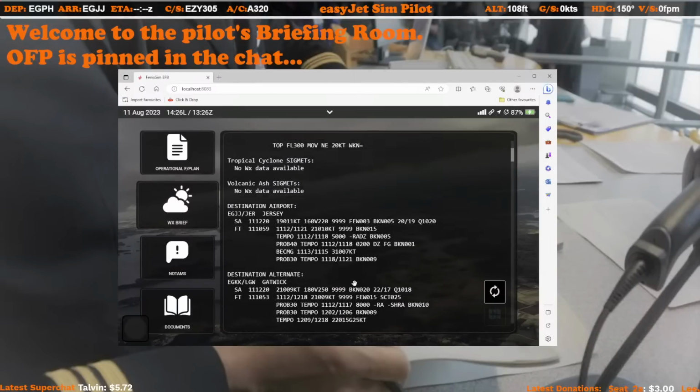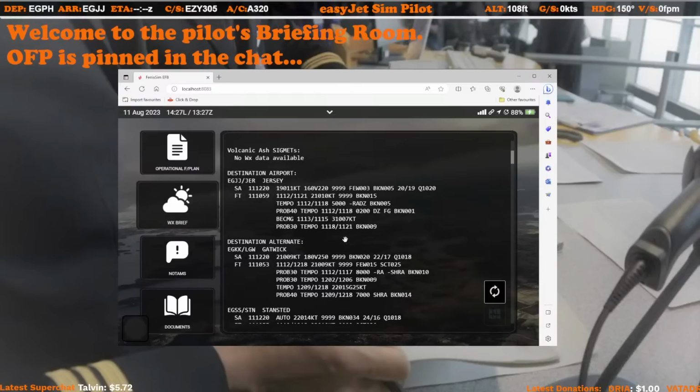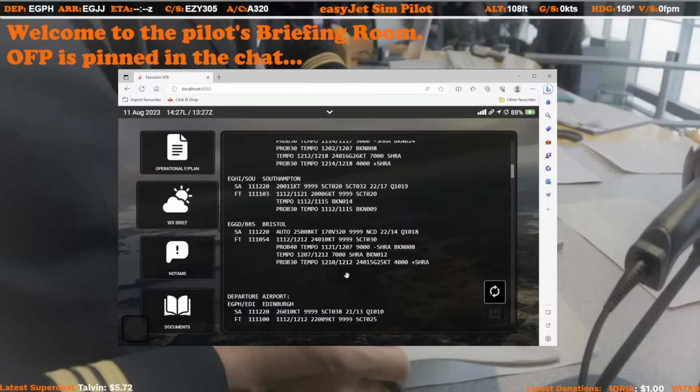Let's have a look at the weather brief then. Let's see what Jersey's got in store for us at the moment. It's not too bad. Tempo is perhaps visibility a bit down to 5,000 meters. Light rain and drizzle, broken 500. But here you go, there's the tempo between 12 and 1800 hours. That visibility down to 200 meters with drizzle and fog and broken 100. Are we going to see the lights? Well, at least I know they'll be working in the scenery. Gatwick is much better. Stansted is much better. Southampton, Bristol, no real concerns of getting in there. They're all fine.